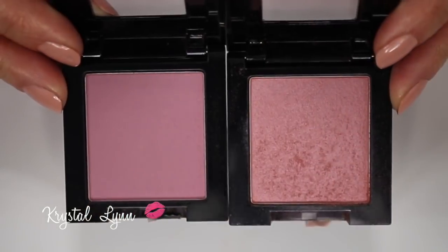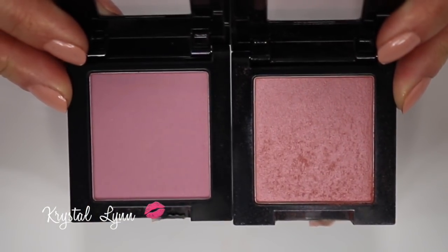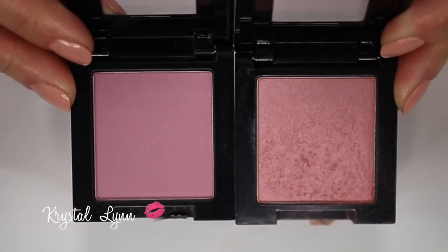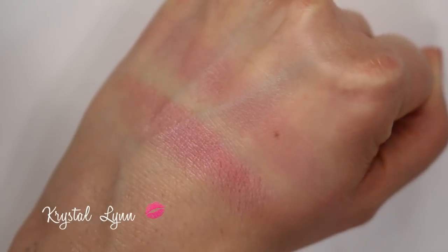It's just a nice mauvey plummy shade. This is actually the one that I'm wearing on my cheeks today. And then I also have Nude, which I've used the most. And I would say this one looks actually pretty mauvey as well. It's called Nude, but I don't think it looks nude. I don't know. But this one has more of a little sheen to it.